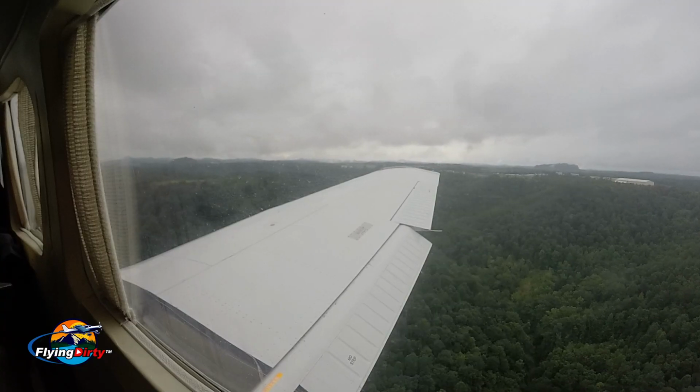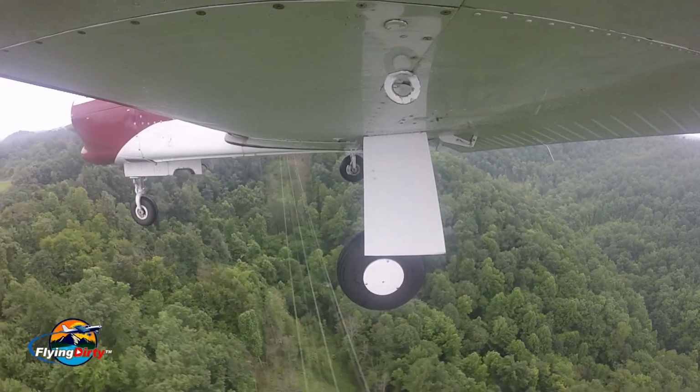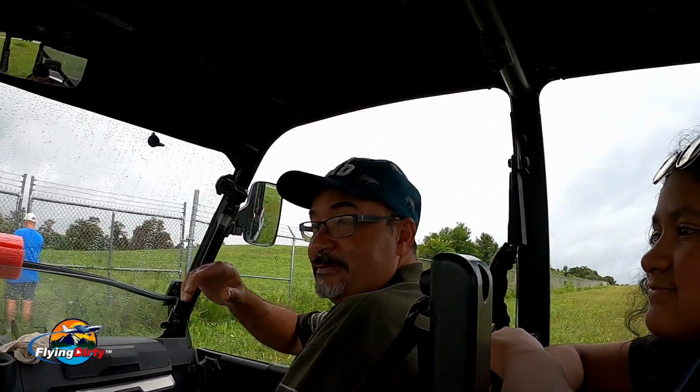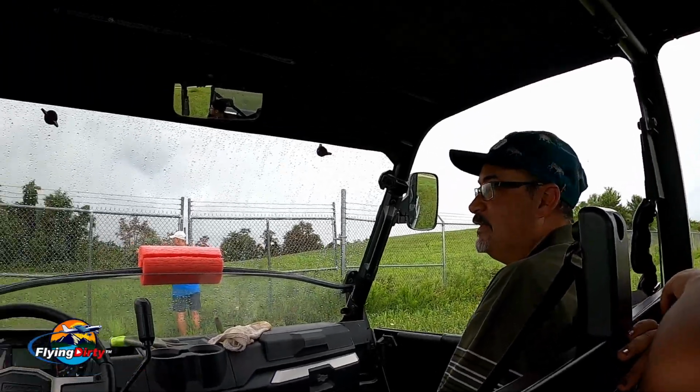As we landed, we immediately fell in love with the scenery. And we also got a tour of the airport in a side-by-side. How do you guys like Big Sandy Airport? It's nice. I like it. Pretty here, isn't it? Yeah.